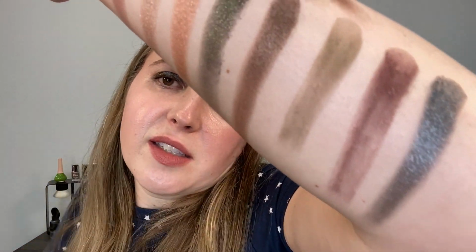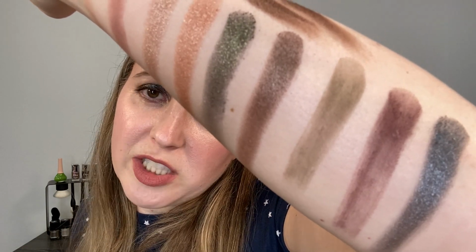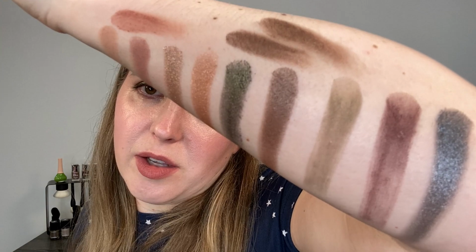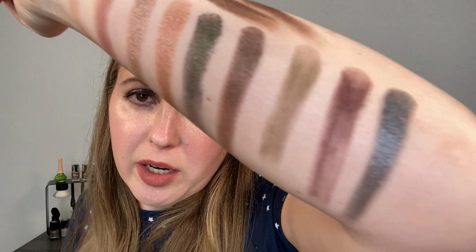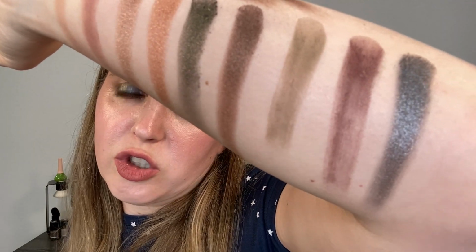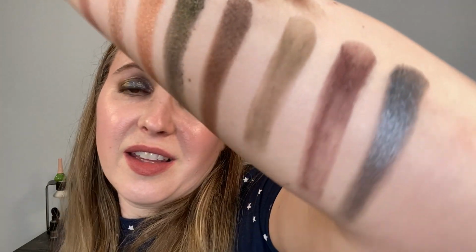Then we have this olive green shade, which honestly is a shade I don't really wear too much of in general, but it works really well with this palette. So I actually did find myself reaching for it. And then we have a matte burgundy here as well, which I think works great as an accent color. I think it's pretty.